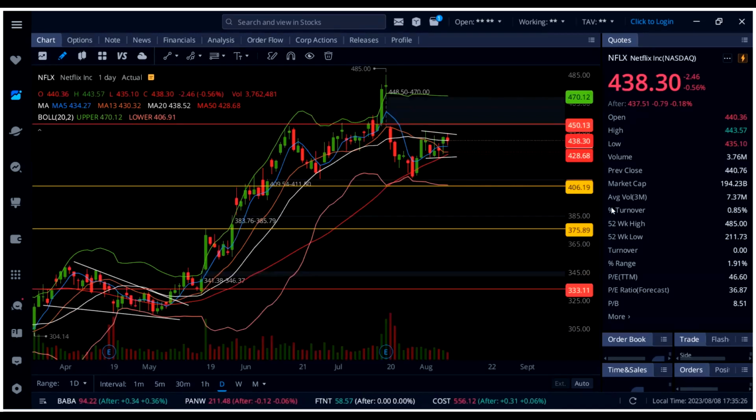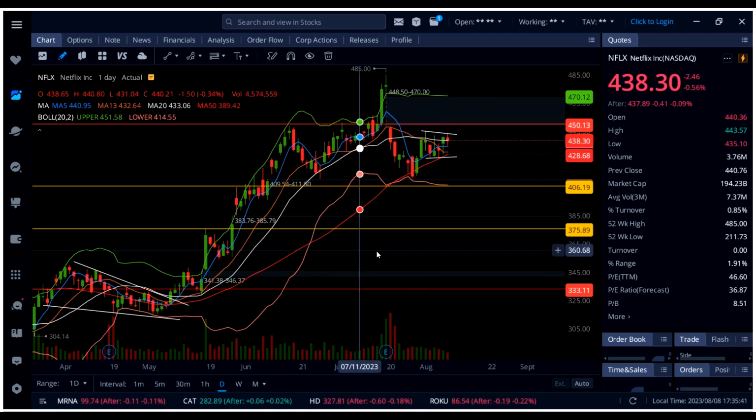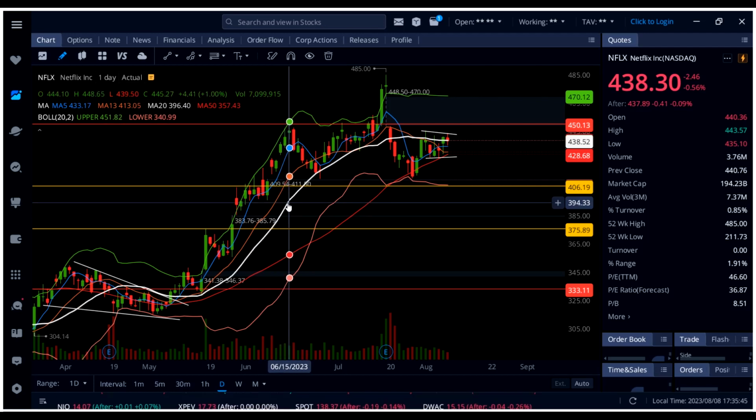Netflix is down 0.56%, so nothing but more consolidation on Netflix. If you look at my screen, we're trading in this range, and you can also call it a flag right here. Once again, Netflix is just trading right on this white line 20 SMA at the closing, closing at 438.30.